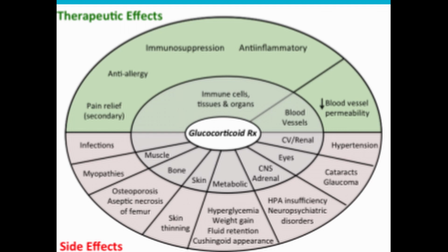They can be osteoporosis in early onset, as well as aseptic necrosis of the femur that's present in the bone. It can be skin thinning. Within the metabolic regimen, it can be hyperglycemia, meaning increased blood glucose or increased sugars. It can cause weight gain, fluid retention, and a cushingoid appearance. It can also cause some degree of neuropsychiatric disorders. It can cause cataracts, glaucoma, and hypertension.